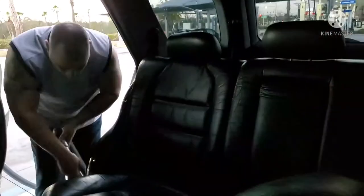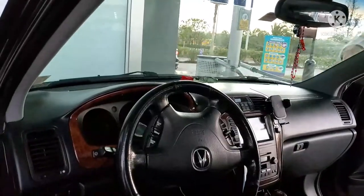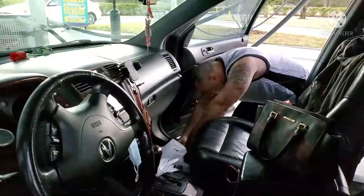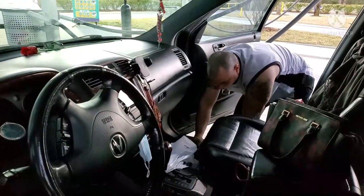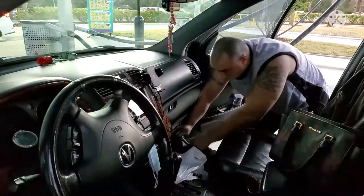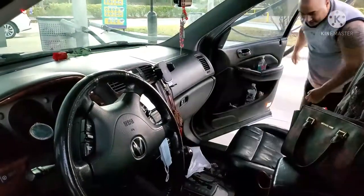I bought this when we were stationed in Brunswick, Maine. I got orders going to Norfolk. And then it was my love's birthday, so I decided to buy her this car. It's an Acura MDX. It was a 2004, but I bought it in 2005 as used. I surprised her during her birthday.